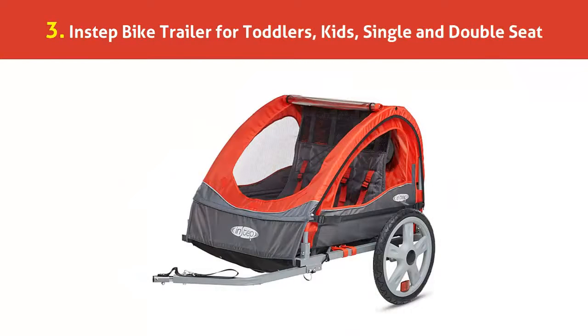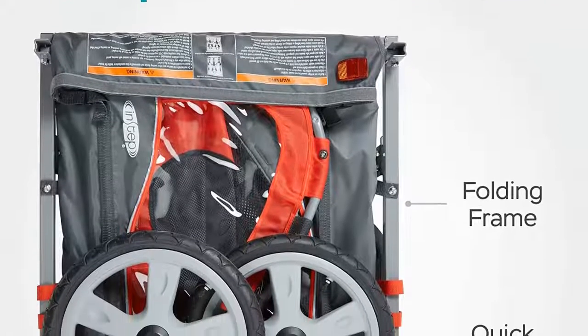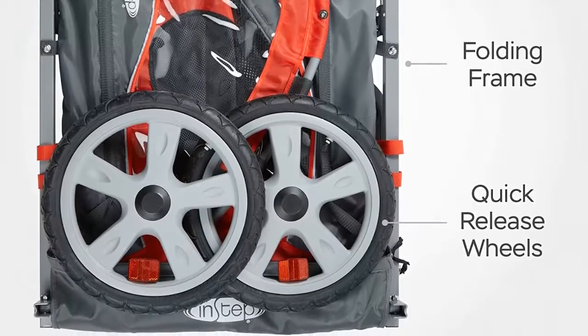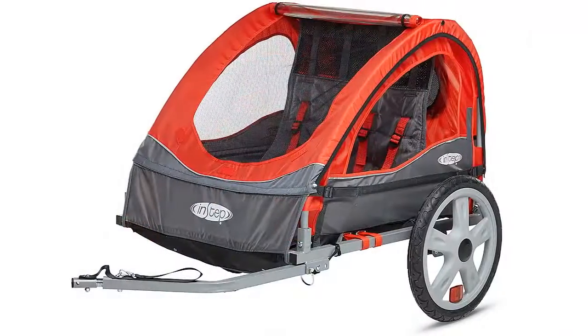Our list at number 3. Instep Bike Trailer for Toddlers, Kids, Single and Double Seat. There's no end to the versatile experiences awaiting you with an Instep trailer. Whatever you can think of is possible with Instep. Your next adventure is just a ride away.